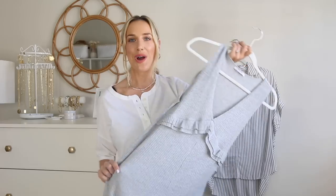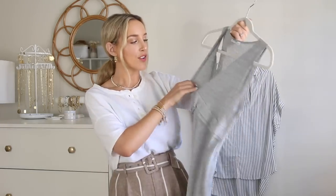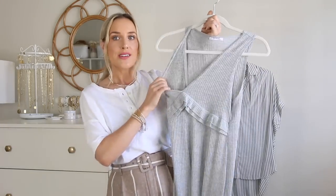And then it's got this really pretty ruffle detailing on it too. I love this one so much. I'm sad to see it go, but because it's not nursing friendly, I mean, it actually could be nursing friendly. You could easily pull it to the side, but I just haven't worn it in a while, so I wanna give it new life, you know?